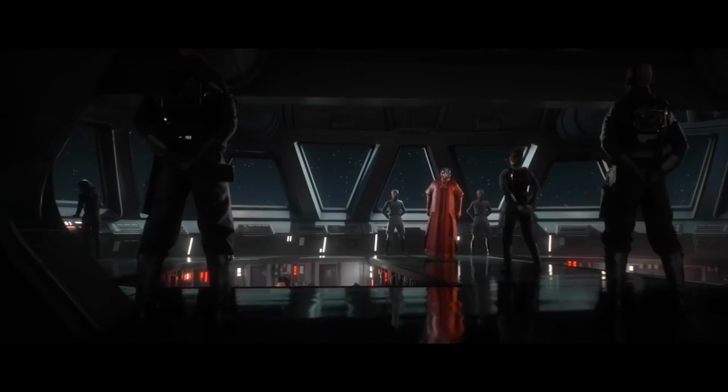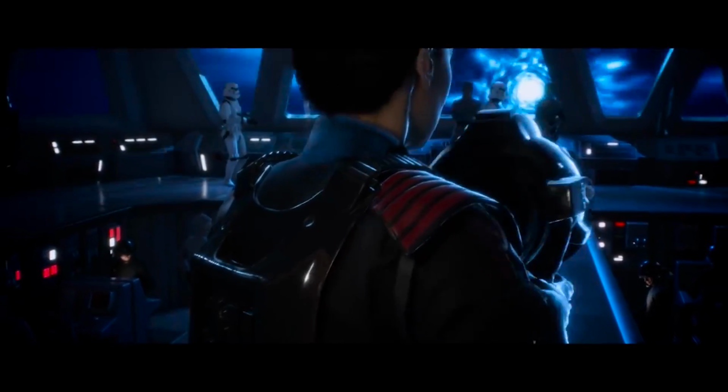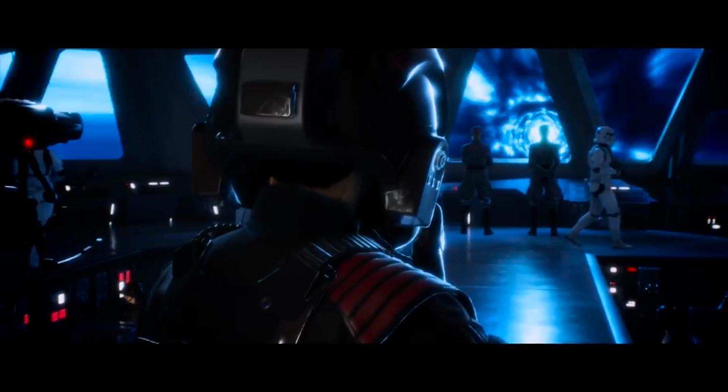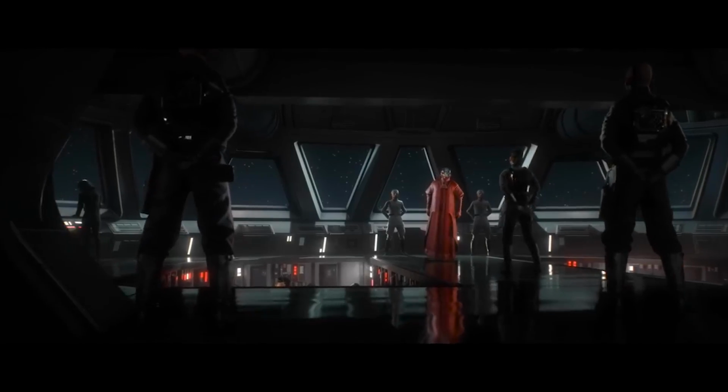There was one shot in the trailer in particular that caught my eye. This being that kind of red figure, and I didn't know who it was at first. I even suggested yesterday that it might have been Iden's father. That was due to the fact that her squad, the Inferno squad, actually supposedly reports to her father, and that kind of looked like what she was doing. However, upon reading quite a lot of comments and a lot of stuff online, I'm pretty sure that this figure is a sentinel. Now, that's basically what this video is going to be about, telling you guys what sentinels are, where they came from, what they're doing in this Star Wars Battlefront game, etc, etc.